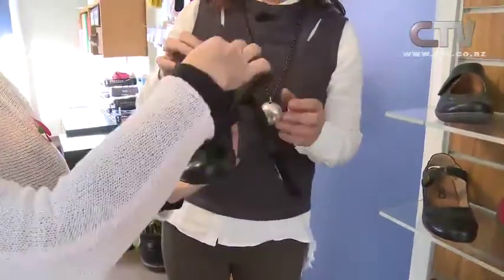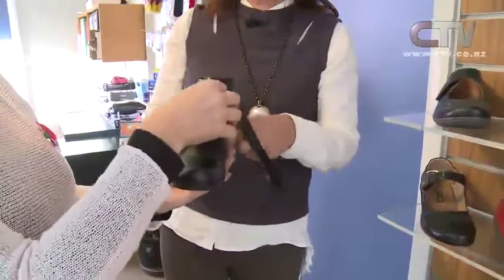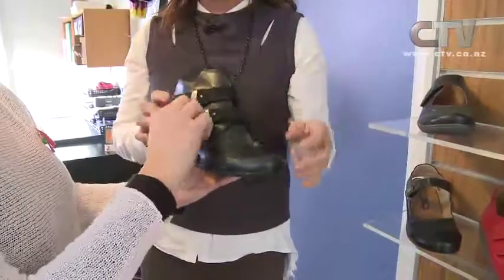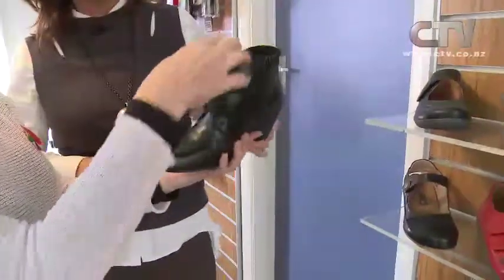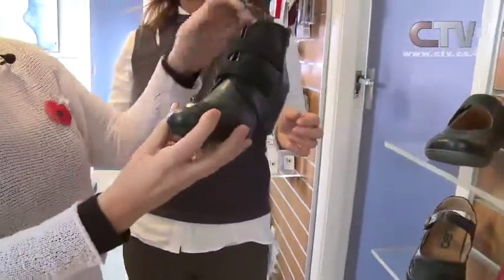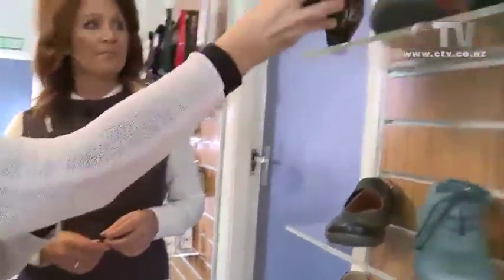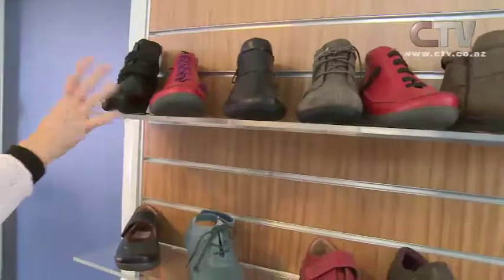Really comfortable little boot, but very dressy. How groovy does that look? Really nice. And with the Velcro, it just makes it a little bit more versatile. If you do have a bit of swelling in your feet, you can loosen that off a little bit by the end of the day. So that's a really nice little addition to our range.